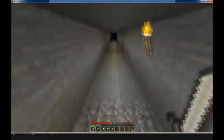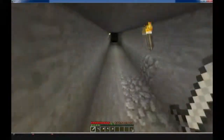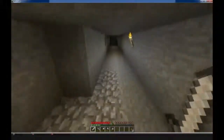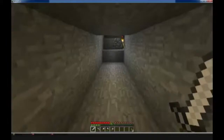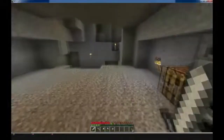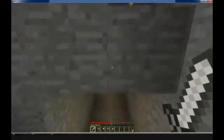There's a ton of redstone I haven't bothered to dig up yet. There's a few zombies that I can't find, which is annoying. I haven't really bothered though. I was determined to dig in a straight line. I was just gonna go. That was it.